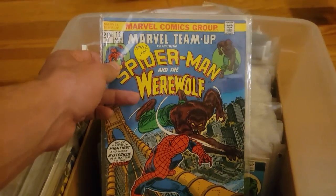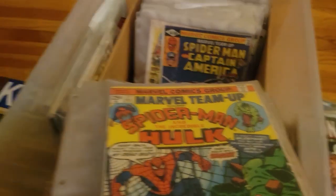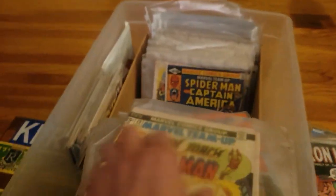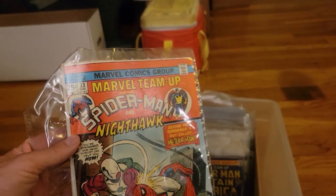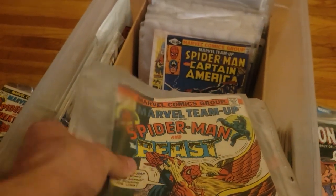Some of these are the earlier Marvel Team-Ups, and they're solid. Here's number 12. And Human Torch and Hulk, number 18. Go ahead and pull some of these out and look at these. I don't have too many of the earlier ones. And I think I actually have this one, but it's really beat up, so I'll probably be keeping that one. 27, 29. These are sweet. 33, 34, 38.